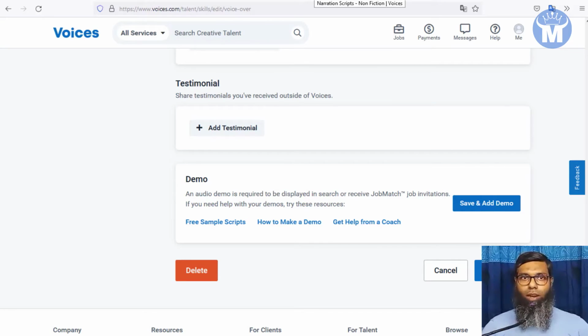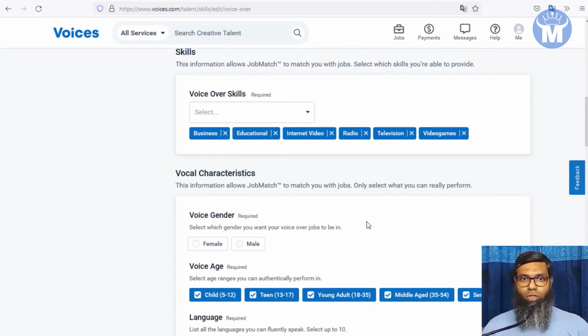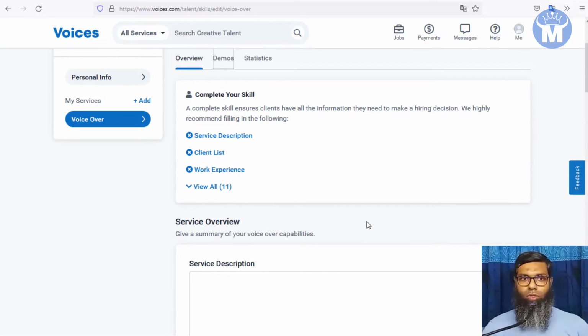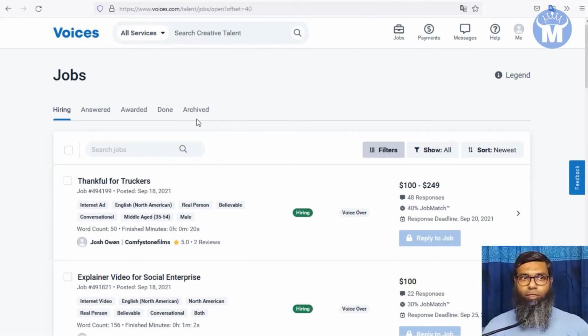You just record 30 seconds or 60 seconds voice samples and upload it there, and the more demos you upload here, the more chance you get listed in search results and clients will find you. So if you go over to the jobs section, the thing that I'm already talking about, there is a greater chance you get into the search result.